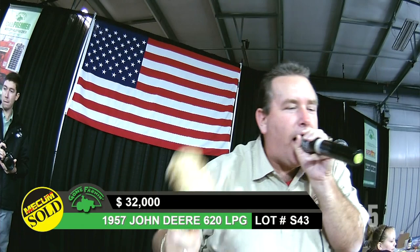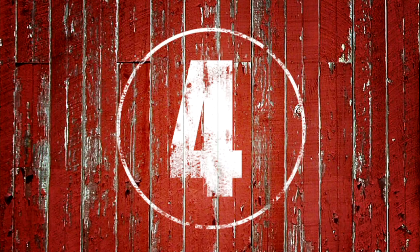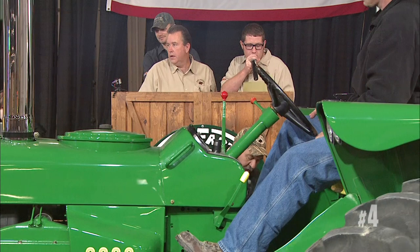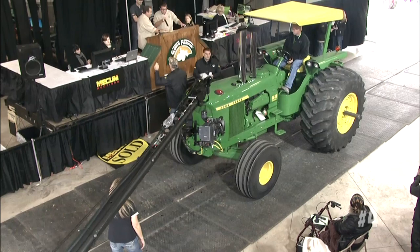$32,000, that tractor sells over Kathy's way. After one heck of a fight, that one sells. Absolutely, very nice looking 1975 John Deere 6030 at lot F49. Just look at those big tires, Mike, and the fenders. Got the roll guard with the canopy restored correctly.